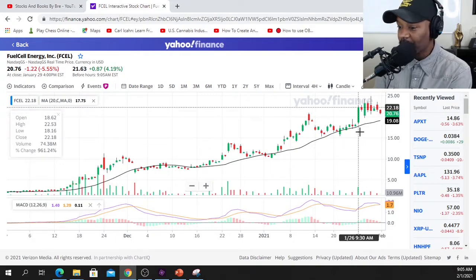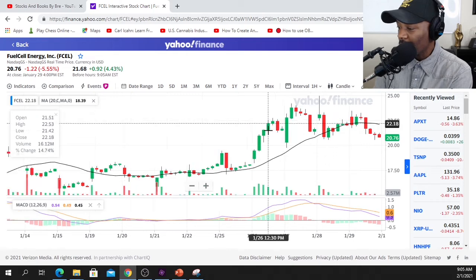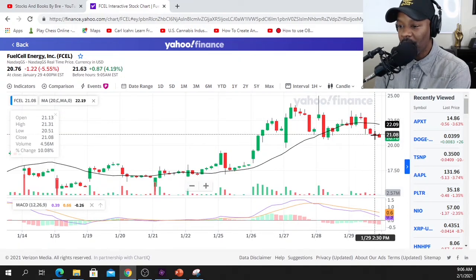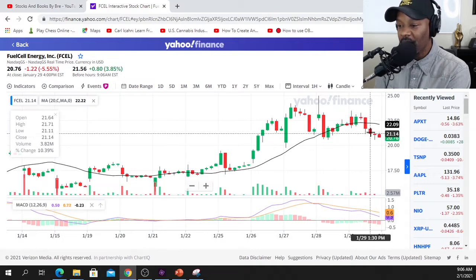All right, now let's take a look at the hourly chart. See what the hourly chart is telling us. Okay, again, so we take a look at the hourly chart. Now the last 5 hours of the day, 5 candles here. We can see steady movement to the downside.